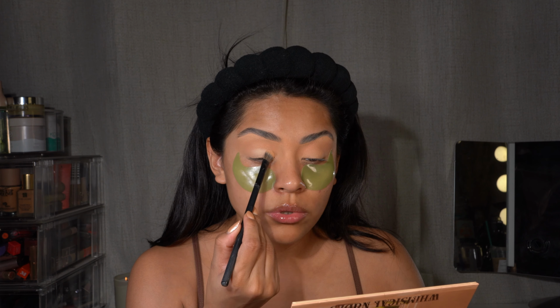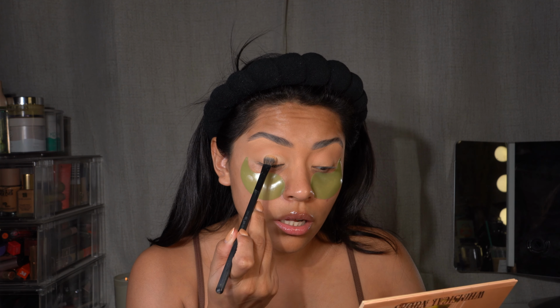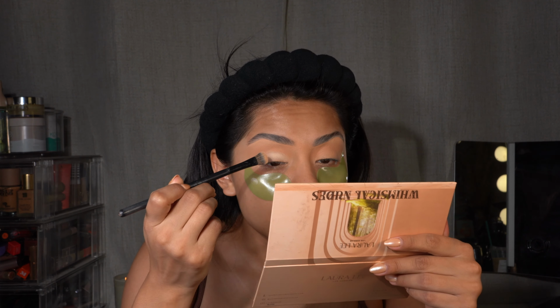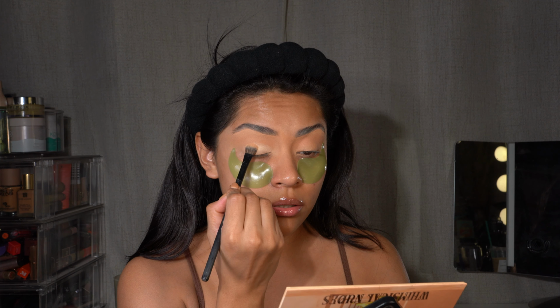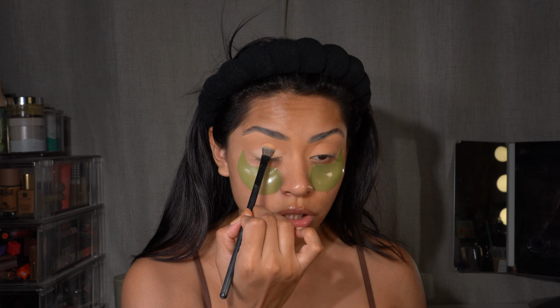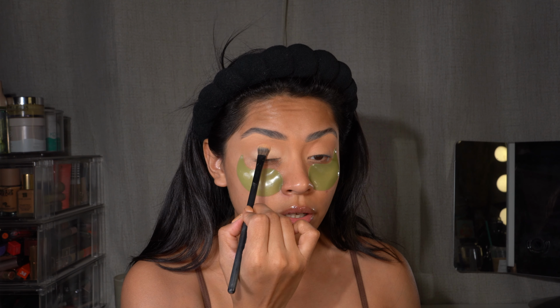Okay, so I'm just going back again with the Whimsical palette, and I'm taking Cloud Blossom. This shade is so pretty. I just love how pigmented it is. It just throws me off because I know a lot of brow bone shades that are just shitty. They don't come off the way they're supposed to.